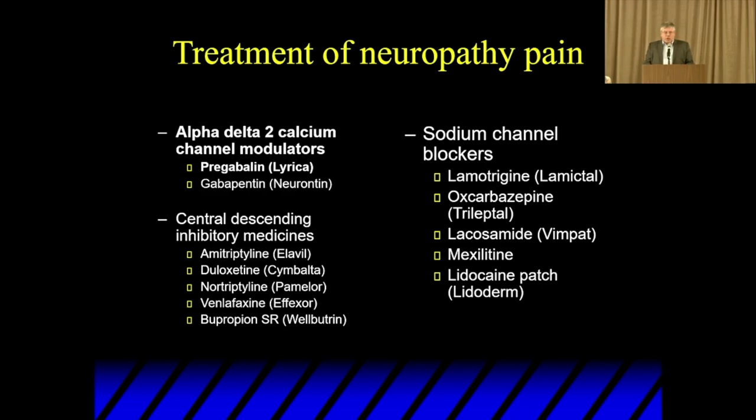and I often try to pull medicines hitting different targets together, in the same way that if somebody had high blood pressure and just the diuretic wasn't working, then you might use a calcium channel blocker, an ACE inhibitor, or combine different targets.